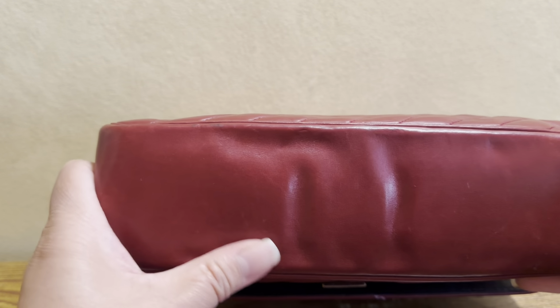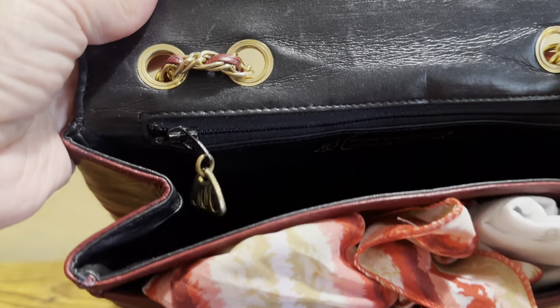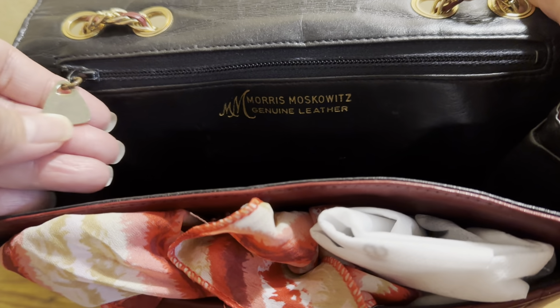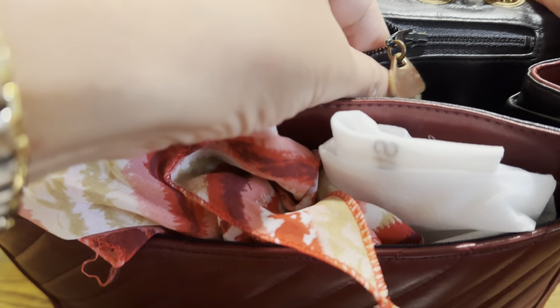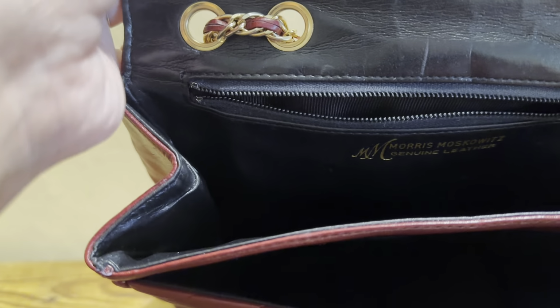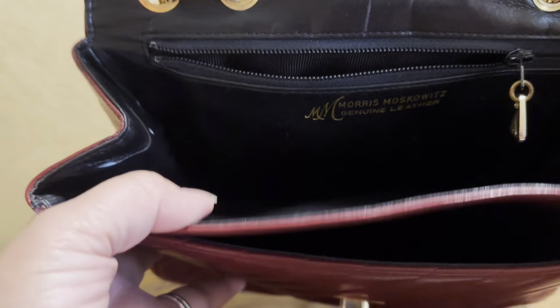As you can see, I have not been taking care of this handbag at all. I was just putting everything there. So, you know, you can actually change it up. So, genuine leather Morris Moskowitz. It has a triangular, what do you call it? Triangular zipper pull. Oh, I've been looking for that scarf. And look at that. I've actually used this when I was on a cruise.